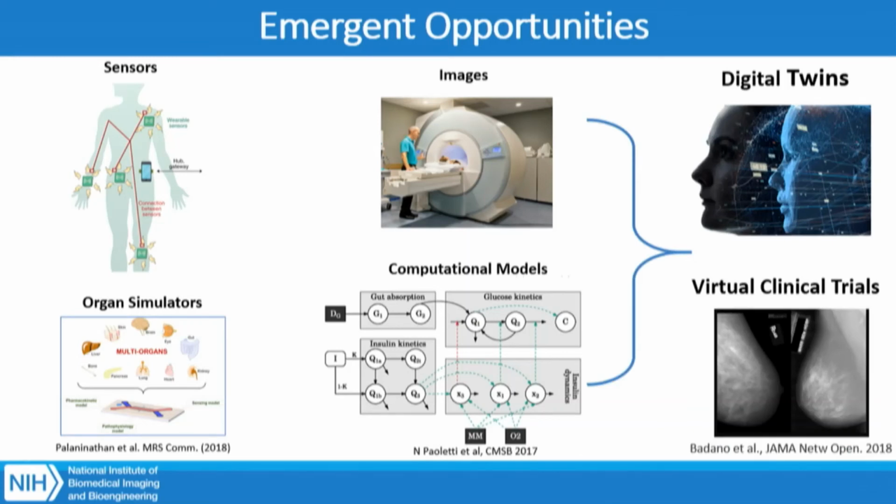The other trend driven by computational modeling and the whole explosion of digital research are things like digital twins, where all this information about a person can be integrated into one digital twin, another sort of engineering concept, not of a car, but of a person, so that we can model what different interventions will do for a particular condition that the person may have. Virtual clinical trials are another really exciting concept where we can potentially model what different interventions will do in different situations.